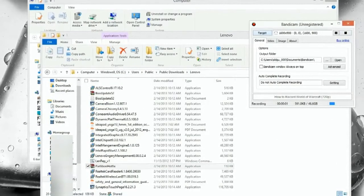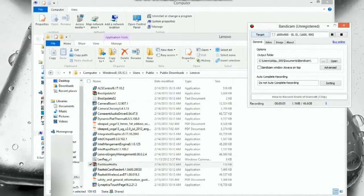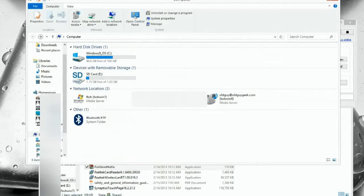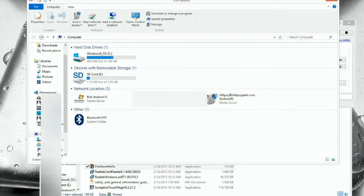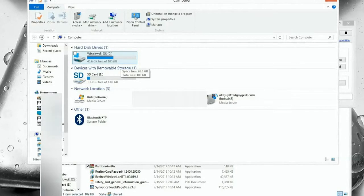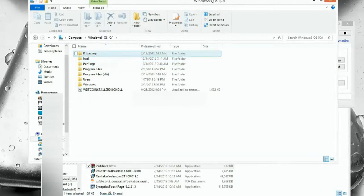So here we are, back after doing the hotfix, and we're going to take a look at the drive structure now. If we switch over to our main directory, you see there's only one Windows OS drive, and it's got 100 gigabytes. So I've picked up from 92.9 to that, so about 7 gig I reclaimed as space.